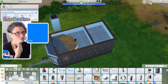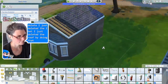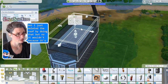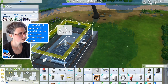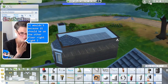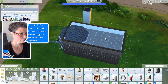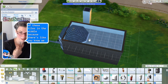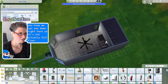Did I just delete the roof by doing that? I bet I did. But no, it wouldn't, because it should be on the other floor, right? No. I can't alter it if it's over it. But what I was thinking is we need to delete some of these tiles in the middle, because we can see down right here. So it's not actually full floor. I guess we'll worry about that another day though.